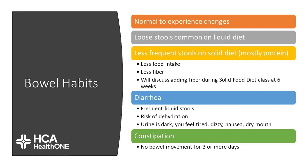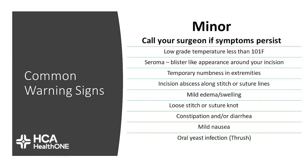Constipation is also something that some of our patients struggle with. If you've had no bowel movement for 3 days, please reach out to your surgeon's office as they may prescribe a stool softener. Minor symptoms require a call to your surgeon's office, especially if symptoms persist.